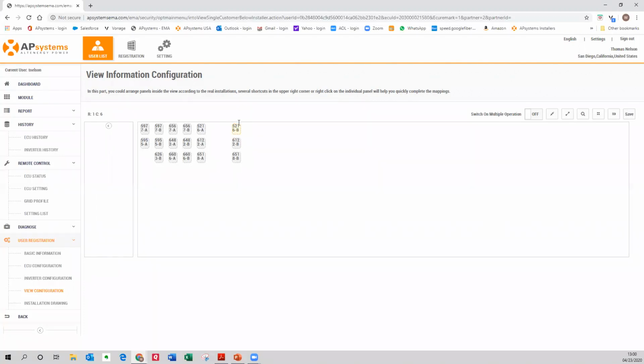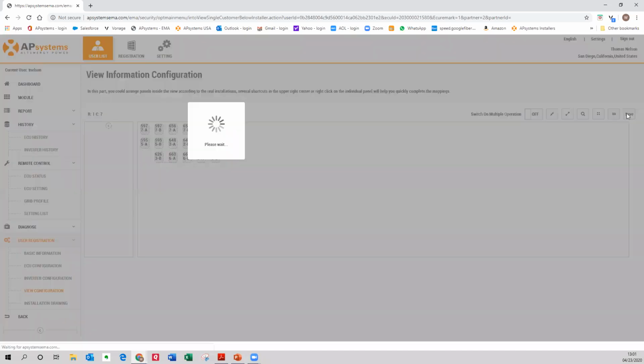But let's say, for example, these are different orientation. These are a portrait. I can come over here and say portrait, change orientation. So I can move things around portrait to landscape. I can move them to different locations on the grid, wherever I want them to be. And I can move them back to where they were. Just that simple. I hit save, and everything's done.